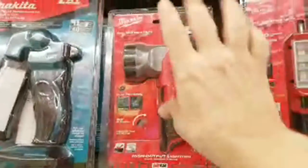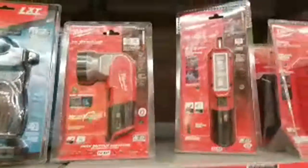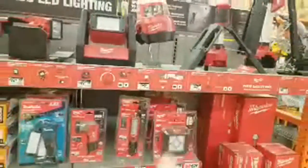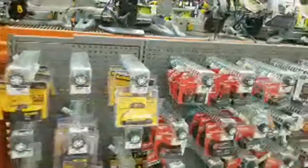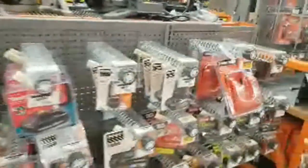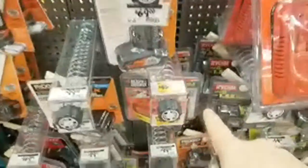I have a couple of smaller ones that I got to do the tool reviews on still. Those little pen light ones. And let me see if they got any deals going on with batteries here. Okay, just only on Black & Decker. Is that even worth mentioning?